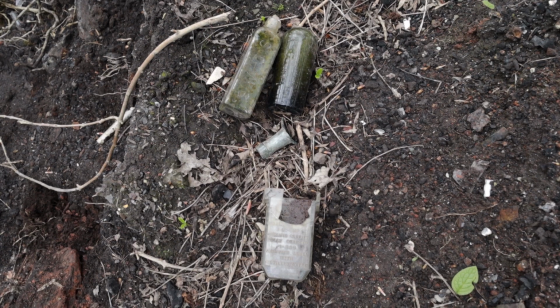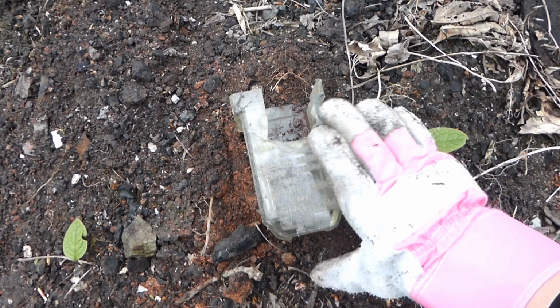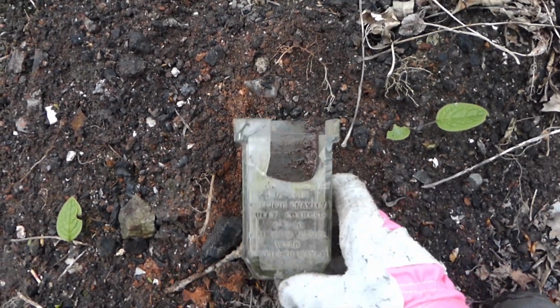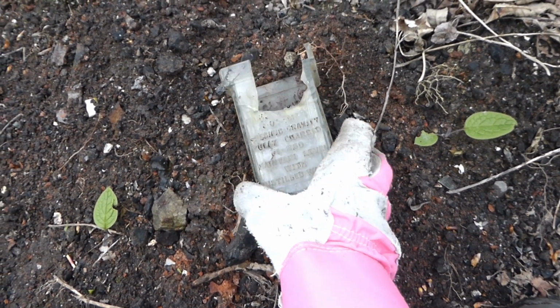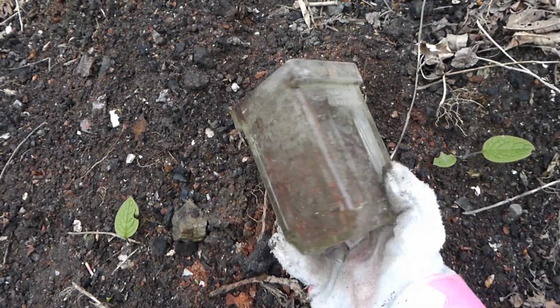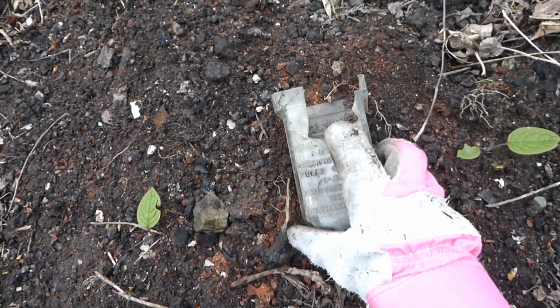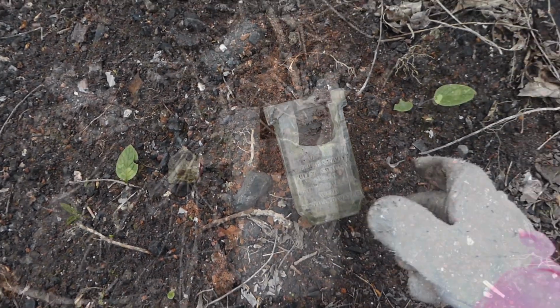Okay, I think this is an old battery jar. What does it say? Can it say? Yeah. Specific gravity, something charged, level distilled water. Oh, wouldn't that be amazing? I'm tempted to take it, but you know, it's really sharp here, but it's a really great thing to see.